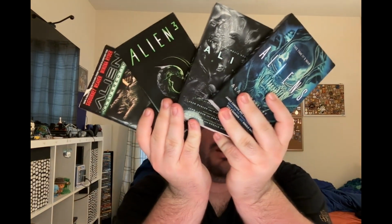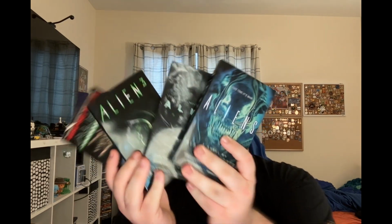So next, gonna do them all at one time. I finally completed my Alien novelization collection. So we have Aliens, we have Alien 3, Alien Covenant, and Alien Resurrection. Yes, those are all out of order.